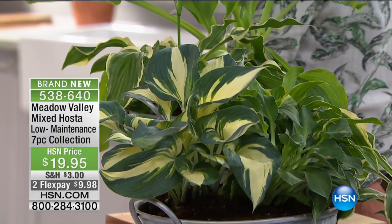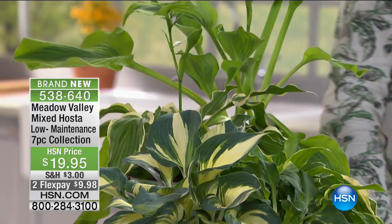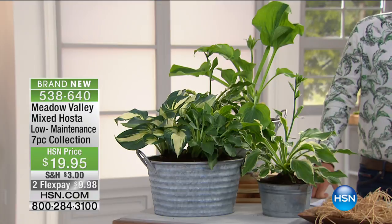Which other plants give you that? They're beautiful. Almost colorful, almost like a variegated kind of look, you know, you see the color that kind of disperses in between. So they pop even before they flower.